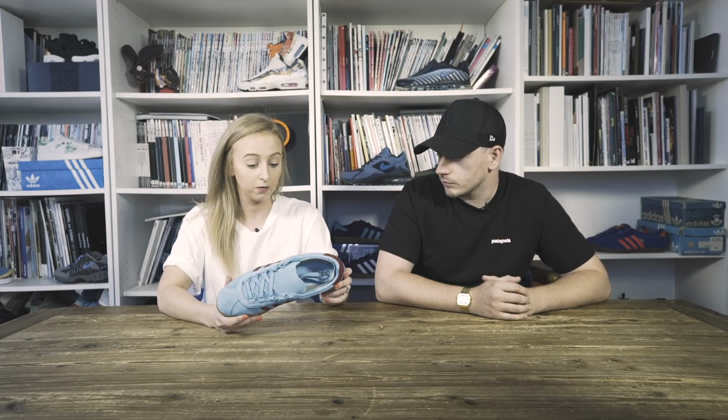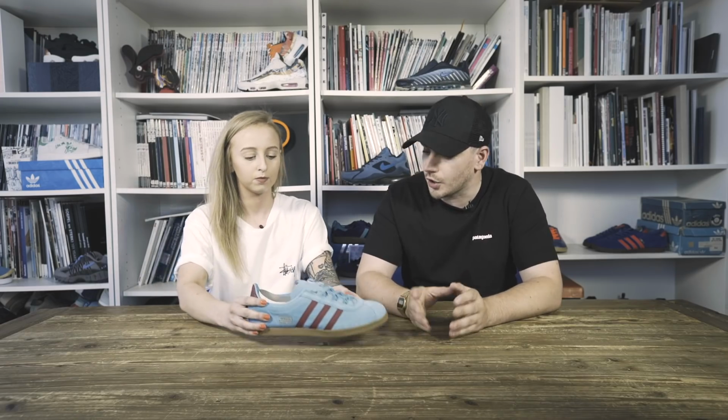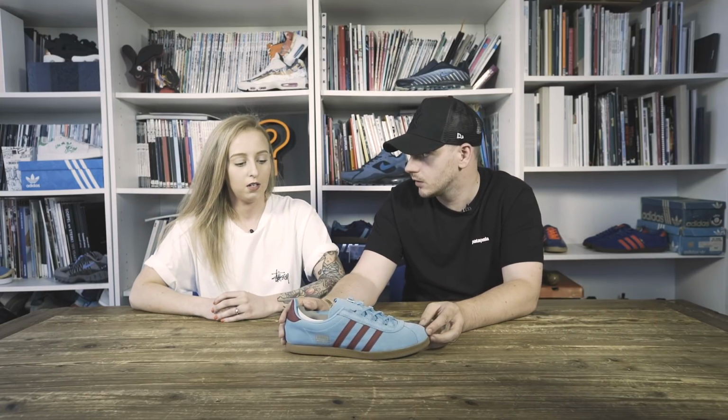What are your thoughts on the Adidas Trimm Star? The suede is just incredible. And I expected them to be a lot heavier than what they are. Yep. Yeah, and the colourway. Madness. So obviously this is a men's shoe. Is this the kind of shoe that you would like to see in women's? Do you think that there is a female consumer for this shoe?